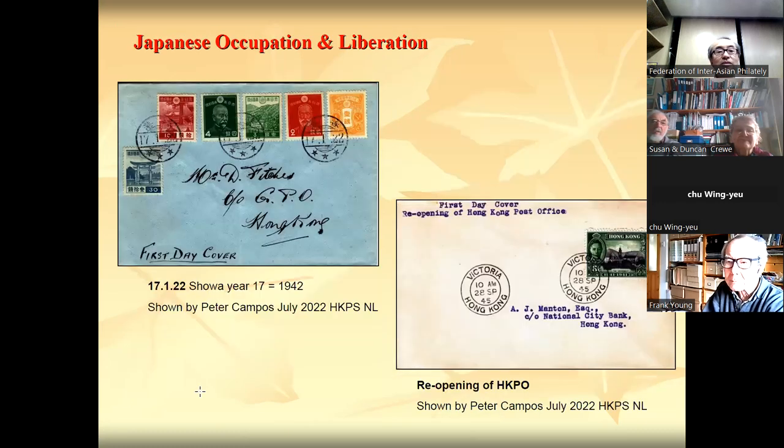Anyway, so the next stop now, 1941, Japan invaded, and then it was the Japanese occupation period, which I'm not an expert on, and somebody would probably talk about it. And these are two covers actually shown by Peter some time ago. I think in June, at the meeting last year, and it showed a first day cover with the Showa year 17, which is 1942, and the reopening of the Hong Kong Post Office on 28 September 1945. So those are the two covers that we showed.